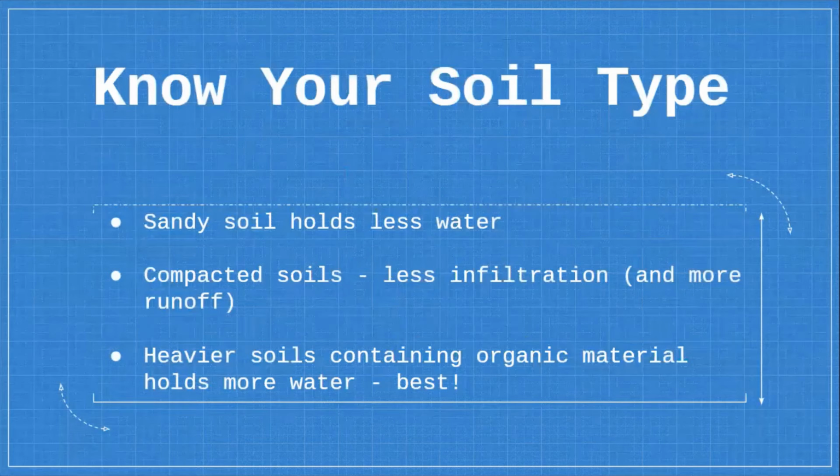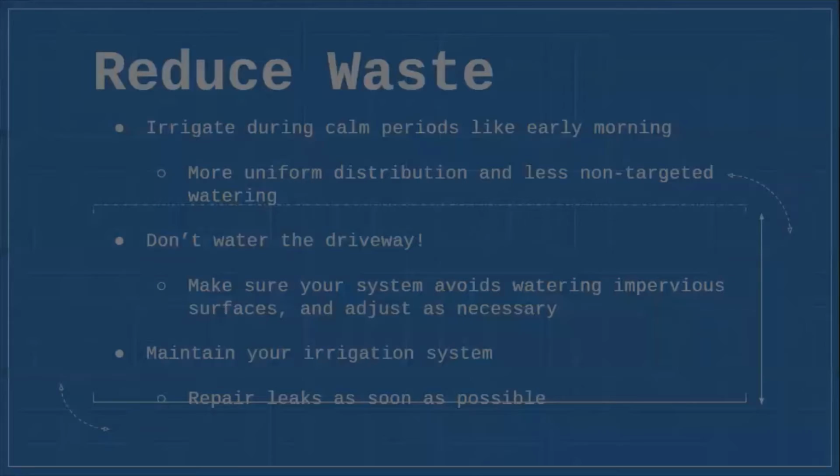Know your soil type. Sandy soil will hold less water. Compacted soils will infiltrate less water and create more runoff. Heavier soils containing organic material will hold more water and are generally considered better types of soil for growing grass.